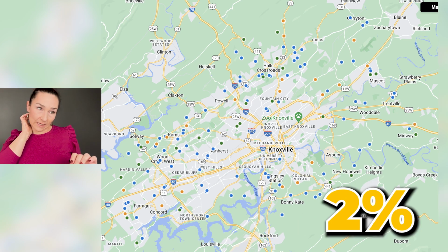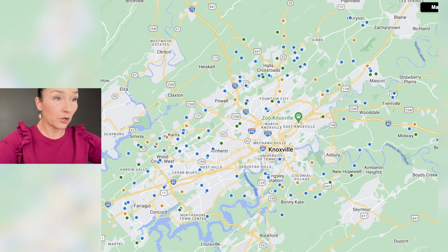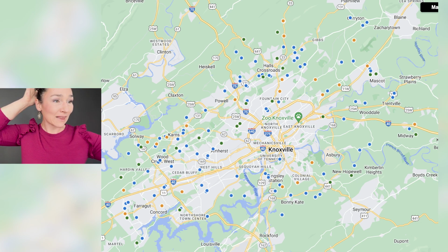2% of listings with a creek over the past year. And if you look at how many are blue, almost all are blue. As I'm looking at this, I see 1, 2, 3, 4, 5, 6, 7, 8, 9, 10, 11, 12, 13. I see about probably 30 dots that are green and everything else is under contract or blue. Again, those are kind of dispersed.